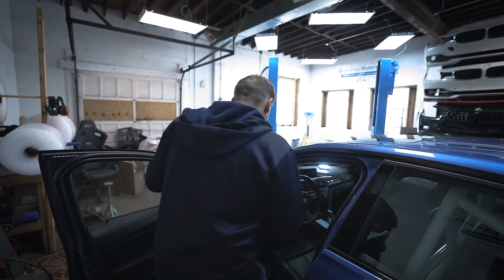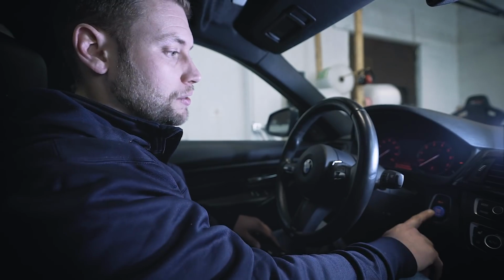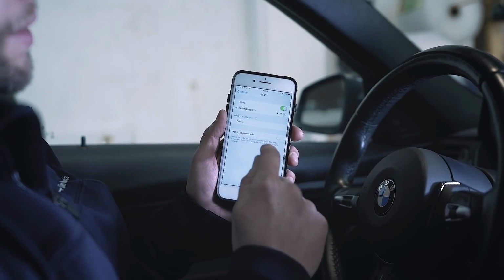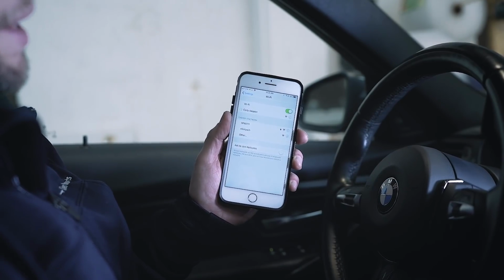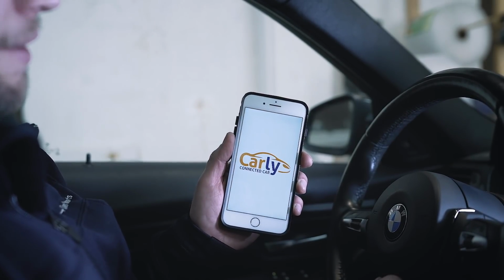So all you need to do, just take your Carly device, find your OBD2, and plug it in. Next, what we need to do is just put your car in accessory mode, so just press your start stop button just one time. Next, go into your Wi-Fi settings, and you're going to find one that says Carly adapter, and you're going to simply connect to that. There's no passwords, super easy to connect. Next, download and launch the Carly app.